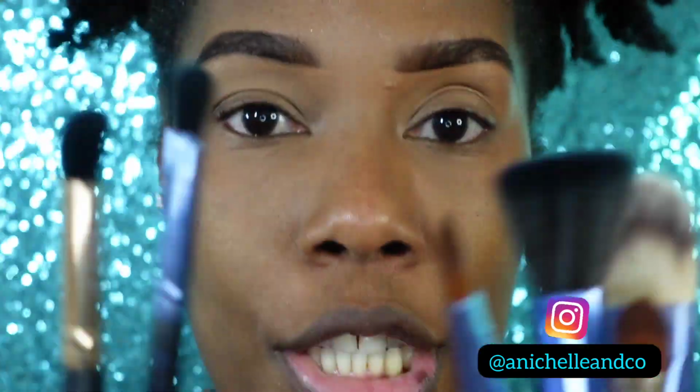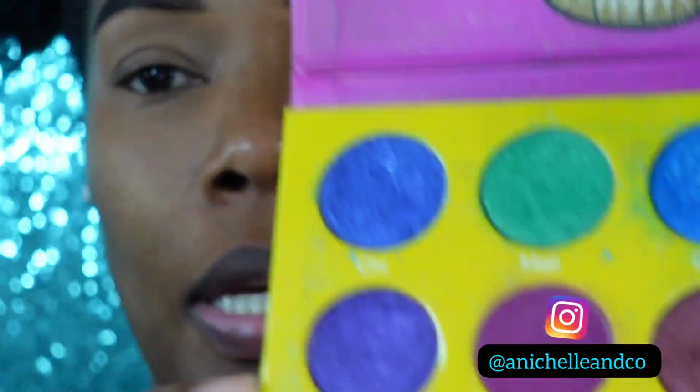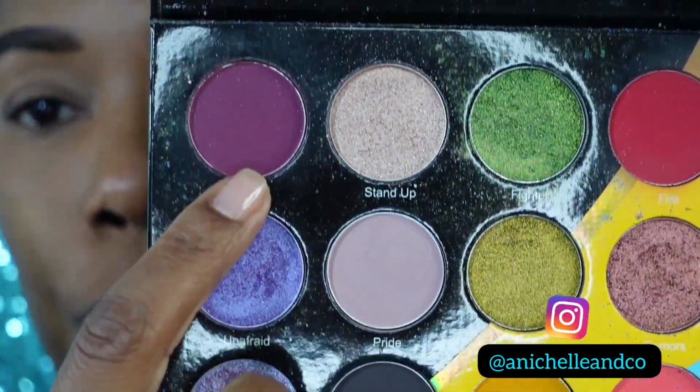Before we get into it, y'all know, gotta use my double-ended brushes for this look. And the palettes that I'm going to be using will be Juvia's Place Masquerade Palette. I don't have the correct pronunciation, I think it's Zobo. And the other one is Calabar. So this one and this one. And then Juvia's Place Wahala Palette, and it will be the BU.